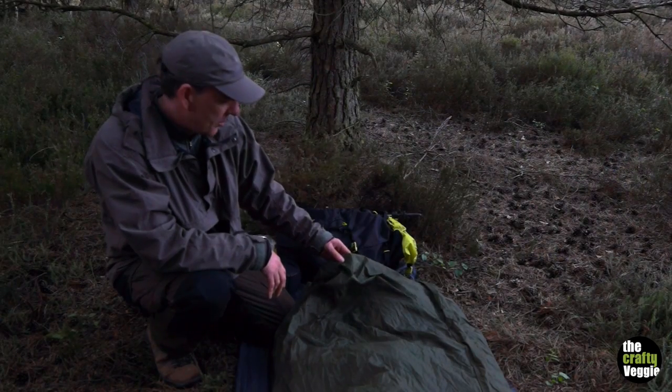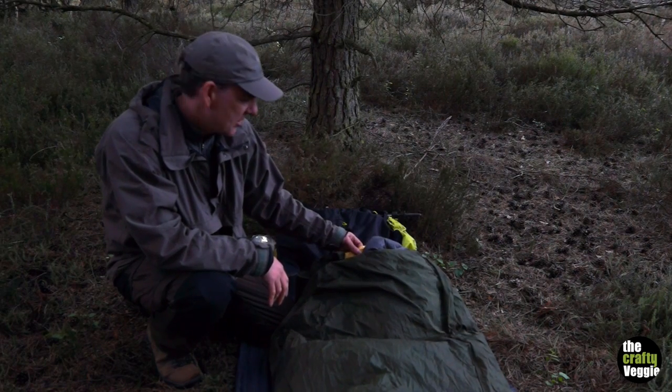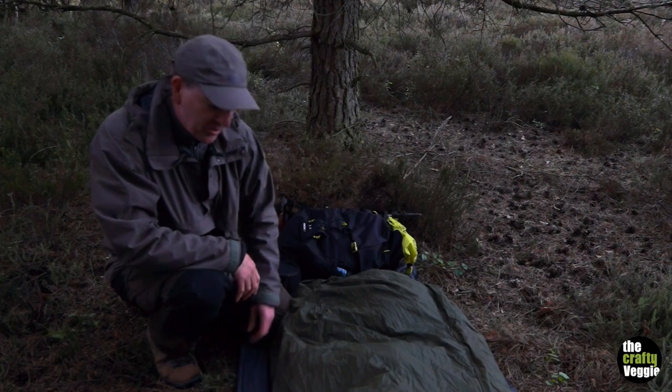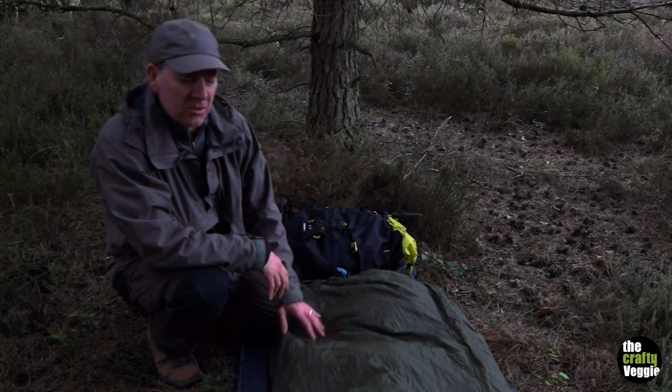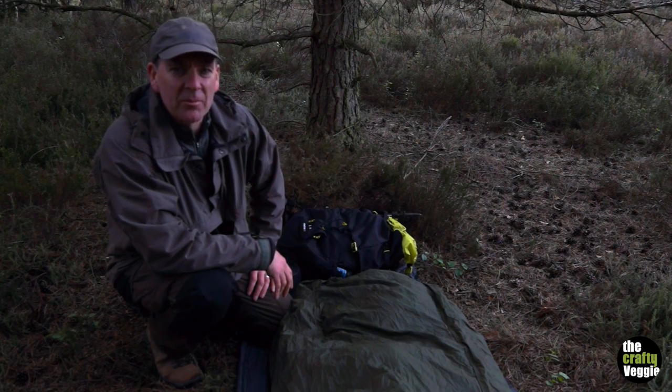Got my usual bivvy set up. Rab sleeping bag. My Thermarest mat. Got it on a footprint just to protect it from the rough base. But yeah, I should do with that tonight. Should be a mild night, but it's breezy.